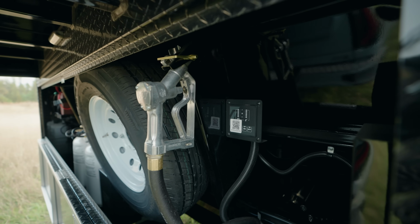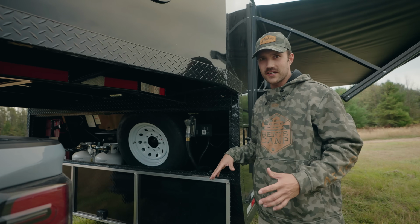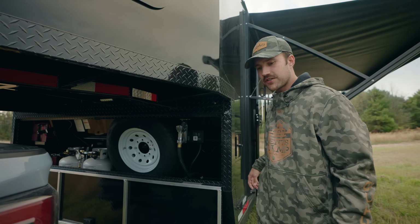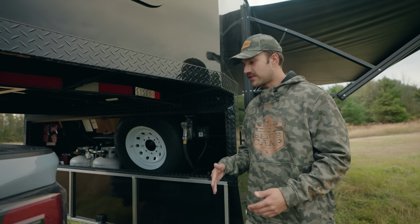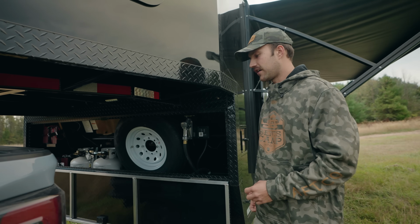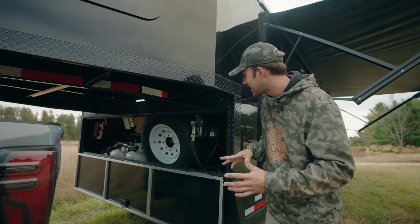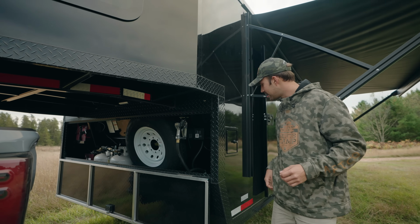One thing that's an option is the additional fuel cells. So we've got 80 gallons of fuel storage on here, two separate 40-gallon tanks, and the electric pump is right up here. So you can pull sleds up, fuel them up, especially if you're in a remote location. This is awesome to have fuel ready to go when you're on the road. There's a little light up here for when you're changing propane tanks out or working with the fuel system. That's just another convenience that they've added.